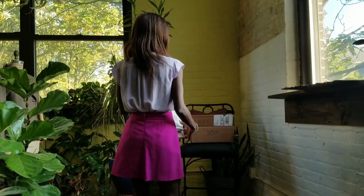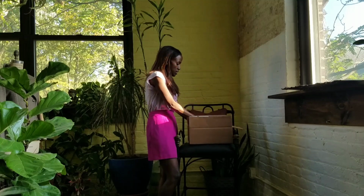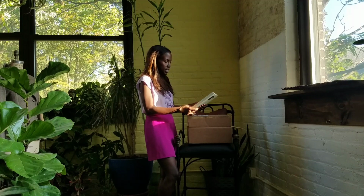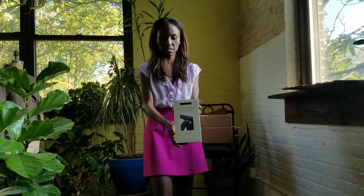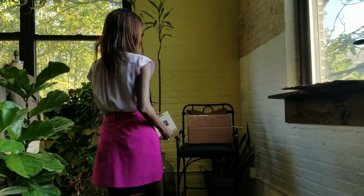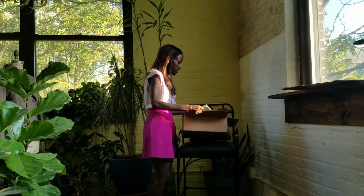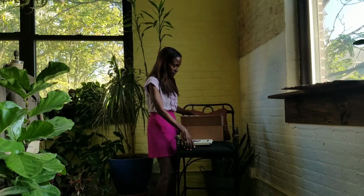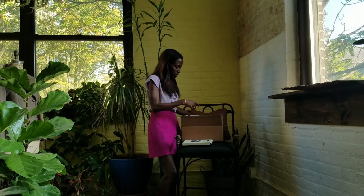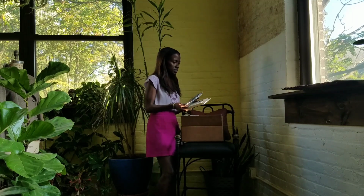So, let's do the try-on test. First off, I think I'm going to go for the 40 denier in black. So let's give this a try and see how well these tights hold up. It's supposed to be very comfortable and super warm.